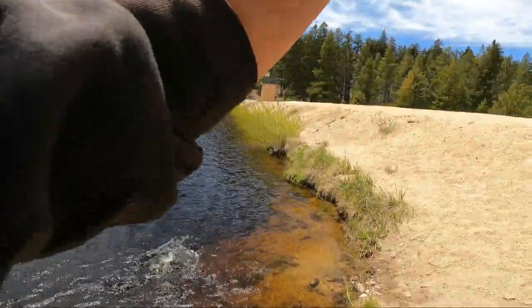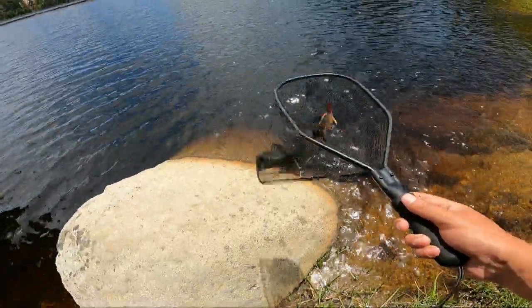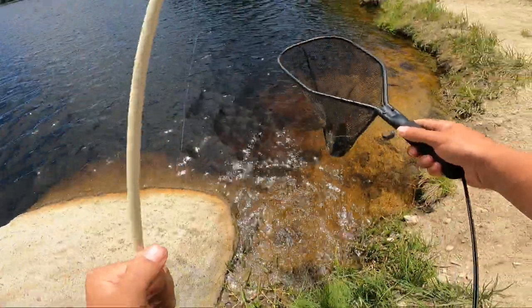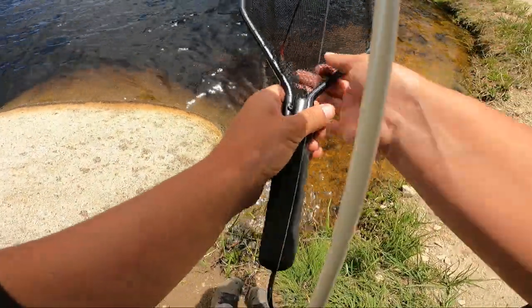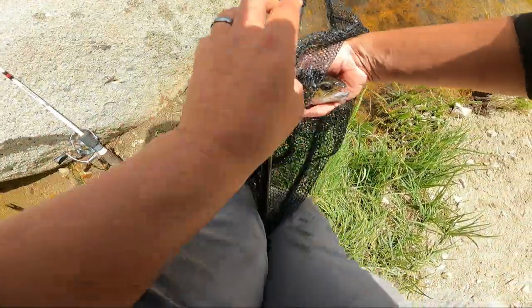Got him. Biggest trout so far. Oh my gosh, yes. Biggest trout so far, and it's a tiger trout. That was awesome. Oh my gosh, I'm so happy about this. This is a nice one.